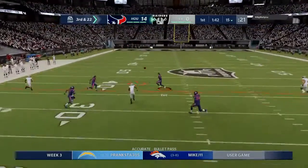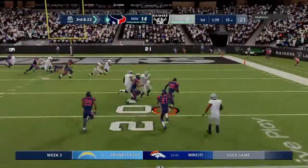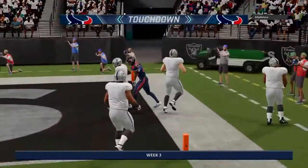Out of the gun now on 3rd down. Into double coverage, and it's intercepted. Picked off by Justin Reed. And this will be a touchdown.